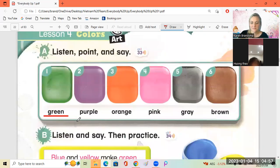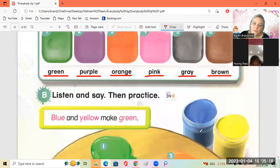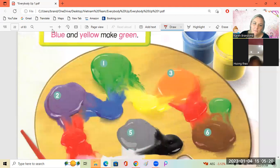Green. Purple. Orange. Pink. Gray. Brown. Okay, good. Now let's look over here.